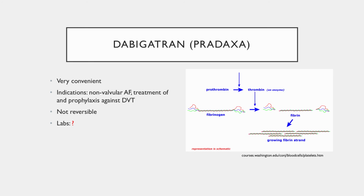This slide is a little old. It says that it's not reversible. There actually is, within the past year, and actually less than that, just a couple of months, there is now on the market an agent to reverse PRADAXA in this case, or dabigatran. And to be honest, we don't really use it because this medicine wears off within 24 hours, which is more than I can say for warfarin. That stuff sticks around forever. So I've never actually had to give the reversal agent for PRADAXA. I don't even remember what it's called. How do you like that?